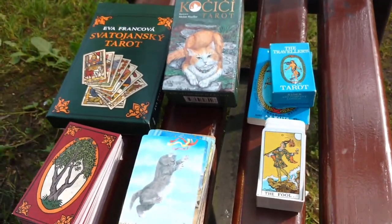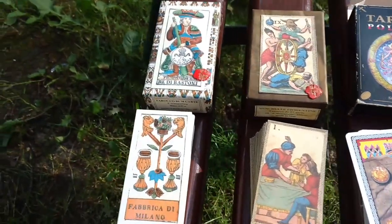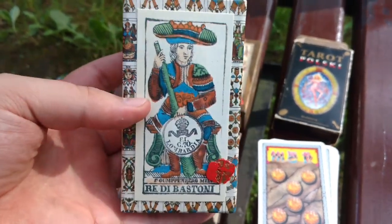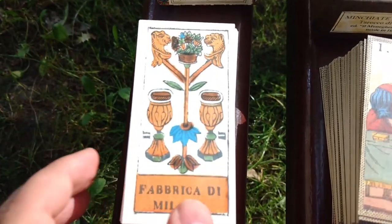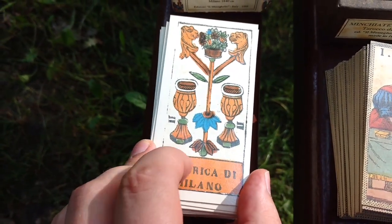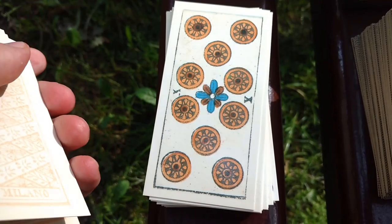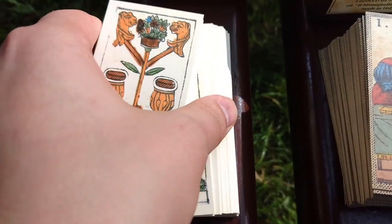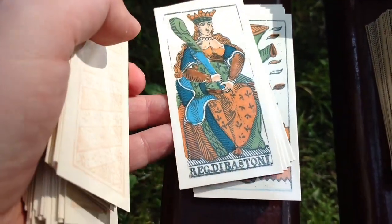So here are my surprising decks. Now my favorite top 3 pip decks. So here it is. Gutenberg from Il Menegalo, and it is my most favorite colors for a Marseille style deck. It's so beautiful. Those greens and those oranges and blues. It's so adorable. I love it. Yes, it's most certainly my favorite Marseille style deck.